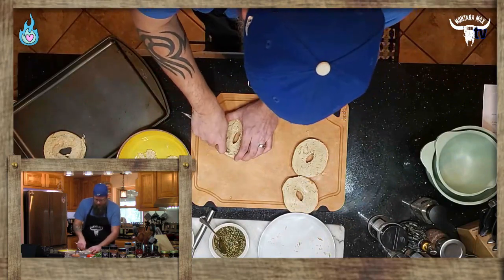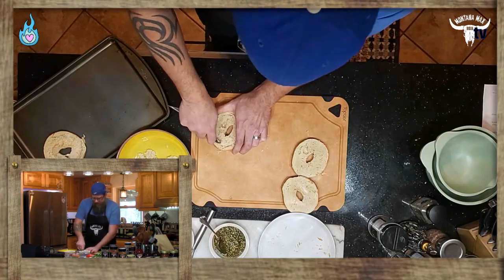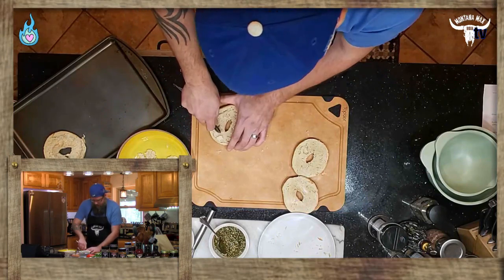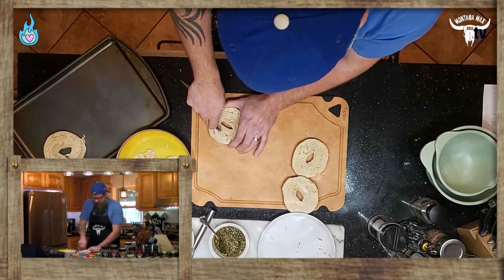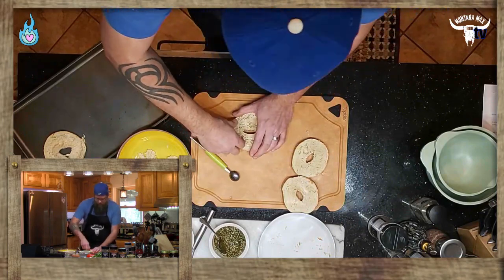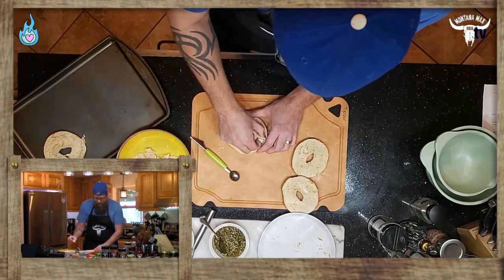So let's go ahead. I'm going to try to move as quickly as possible here. And just taking the edge of that melon baller and working our way around, and thusly on the inside too. Remember, we're not trying to cut. We're not trying to dig. We're just trying to score it. We're going to use our fingers to do the meat of the work here. See how nicely that comes out just by lightly scoring it. That's why you want a nice, thick, soft bagel, okay?